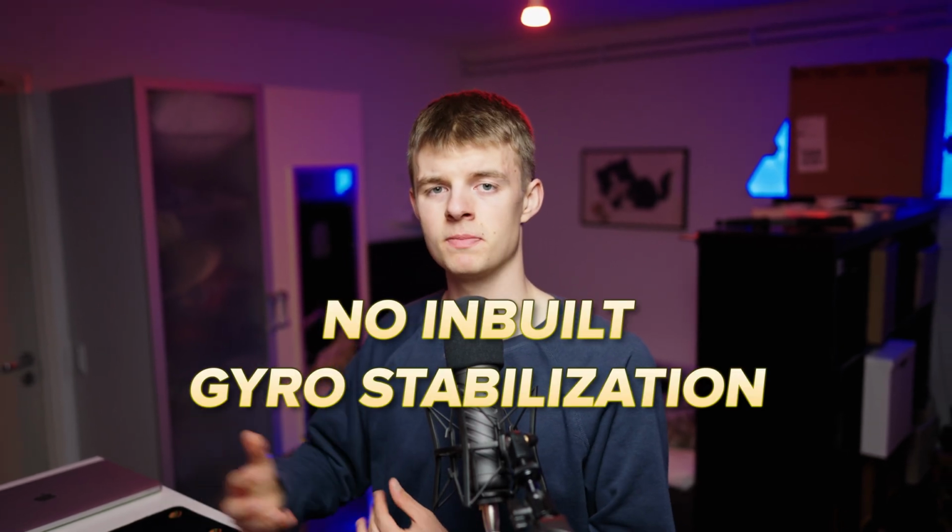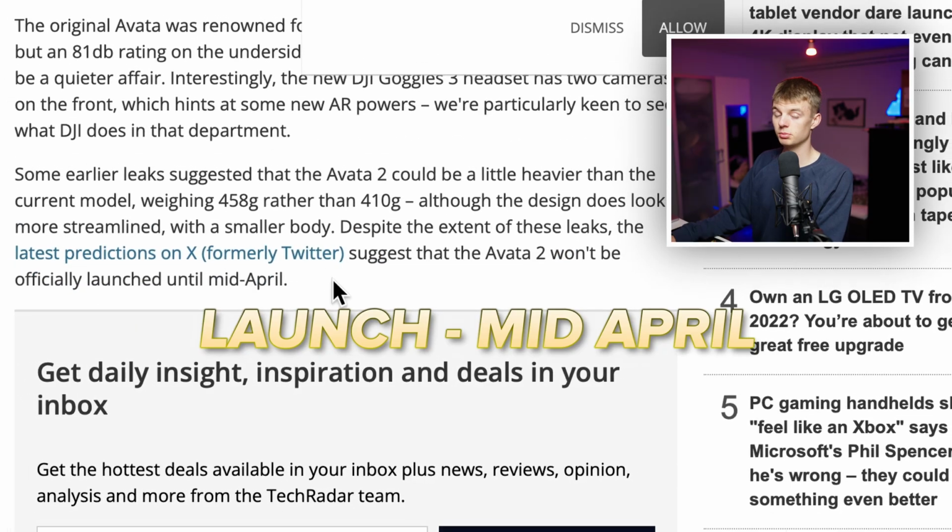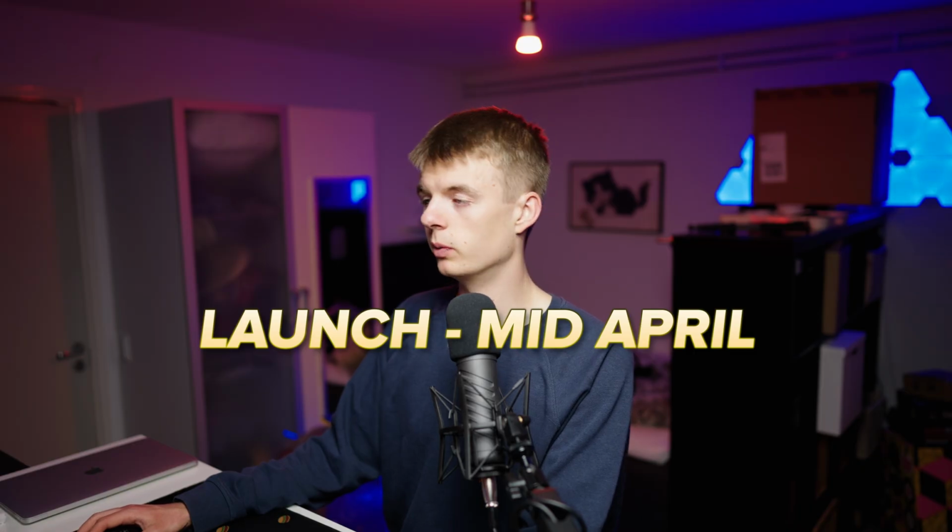This camera to me just seems like the DJI Air 3 and the Mini 4 Pro camera, which isn't a bad camera at all, but it doesn't seem like it's gonna have any sort of inbuilt gyro stabilization. You will still have to use Gyroflow, which is fine, but I would have hoped that they would have done something to get Gyroflow basically inbuilt into the drone, so when you have recorded you don't have to put it through Gyroflow, you just have it directly out of the drone already stabilized like Gyroflow. Also we can see it's going to be launched in mid-April, so in about 2 weeks or so.